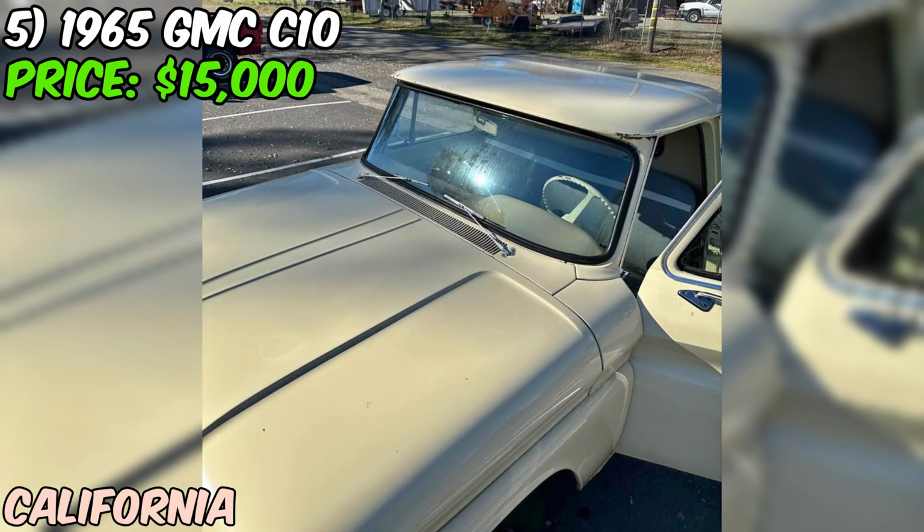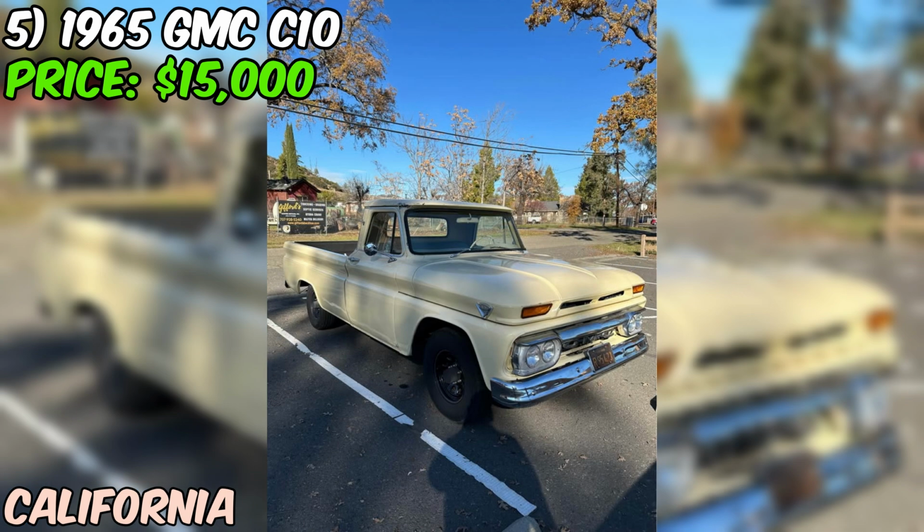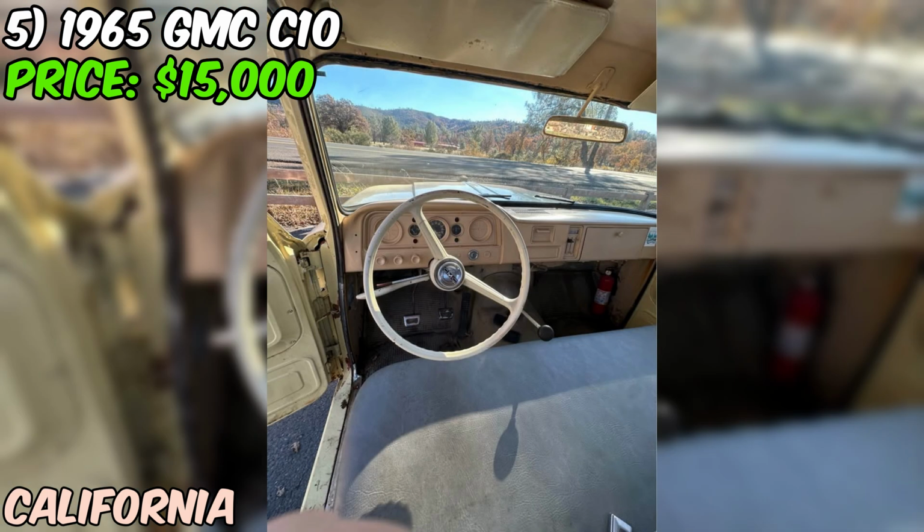5. Let's talk about this 1965 GMC C10 that's listed for $15,000. I've got to be completely upfront here. The seller's description is incredibly sparse for a truck at this price point. What we know is pretty basic. It's a yellow GMC C10 with a gray interior, powered by a V6 engine paired to a manual transmission and showing 100,000 miles on the clock. The seller simply states it's complete and runs and drives great.